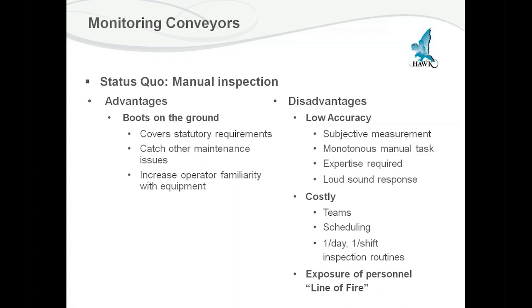Disadvantages. Well, I think we all know them, but functionally, it's a subjective measurement. I have put two inspectors, one after the other, walking down the same belt. They gave results based on their inspections with a correlation of zero. That means there was no relationship between what one inspector saw and what the other inspector saw, and they were both considered by the site to be well-trained and experienced operators. It is a monotonous manual task. If you have an inspector doing this at the end of a shift, as opposed to the start of a shift, you're going to get a very poor result.